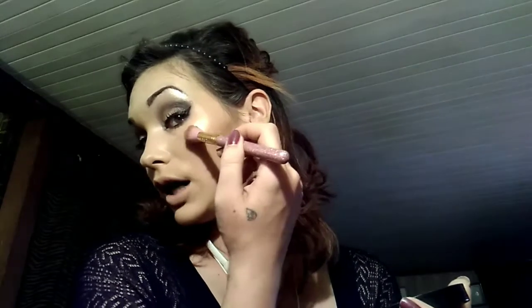This highlight is so beautiful. Look at that. Oh my gosh. Oprah did the damn thing. And then I'm gonna apply it to my nose. Just so beautiful.